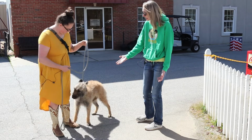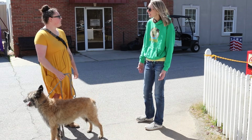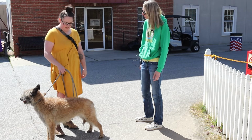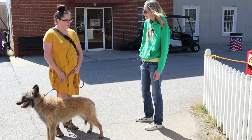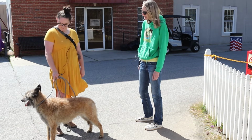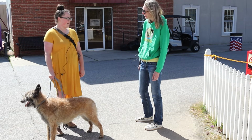And is this the full grown size? Yep, she turned 2 in February, so she's full grown. She's pretty average for bitches. Dogs can be, I think, up to 26 inches, so a little bit taller than her, but they're a medium sized breed. That's a good size. Yeah. I like it portable if you need them to be.